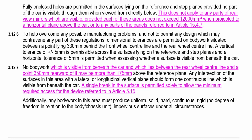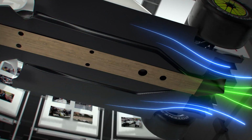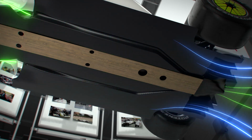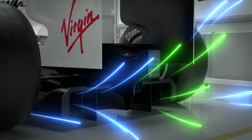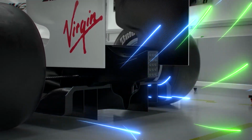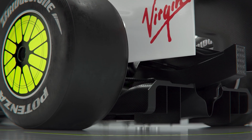But the wording of Article 3, Part 12.7 in the technical regulations meant that designers could create openings on the underside of the car to feed the upper tier of the diffuser, as long as they weren't visible when viewed from directly beneath the car. This was an ingenious workaround that exposed the way in which the regulations had been written.